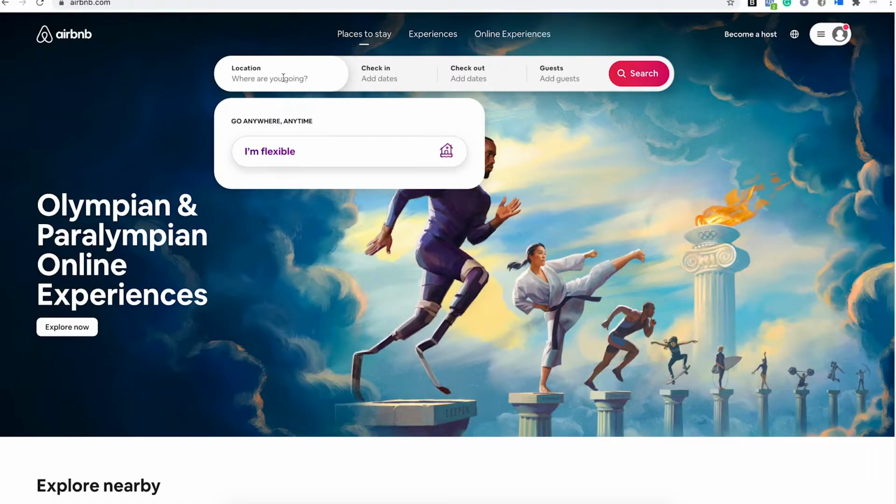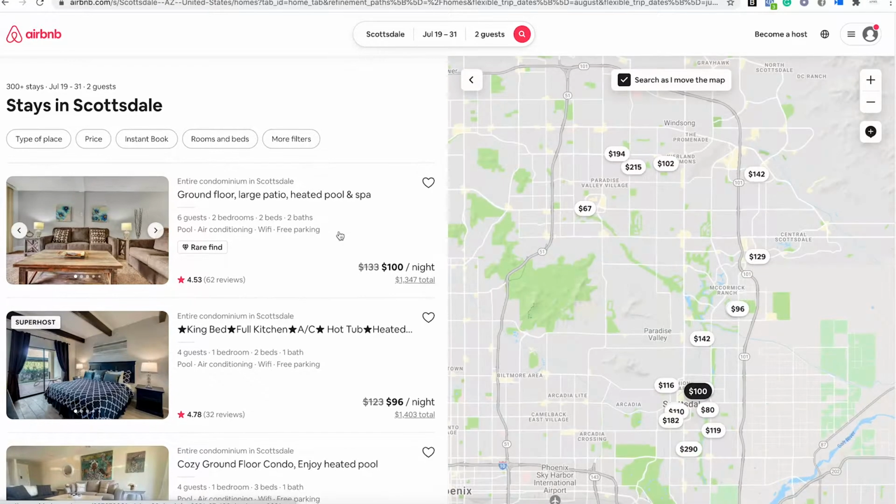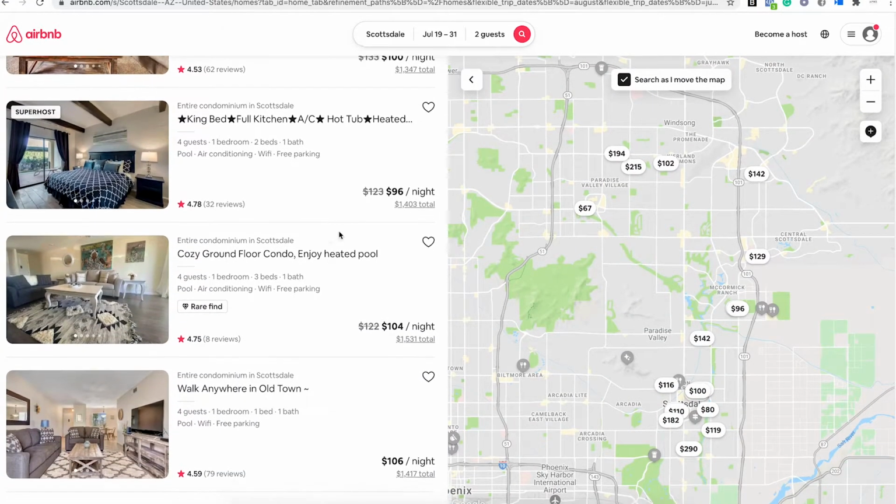Then what I like to do is get on Airbnb as a traveler. So I got my city. I know exactly what I'm looking for. Let's say I'm looking for a 3-bedroom house with 2 baths and a pool. So I want to get on Airbnb and look for a 3-bedroom house, 2-bath, and a pool. And then I want to go through all those reviews, see how much money they're making. I want to check out their calendar. So we're going to dive into all of that.